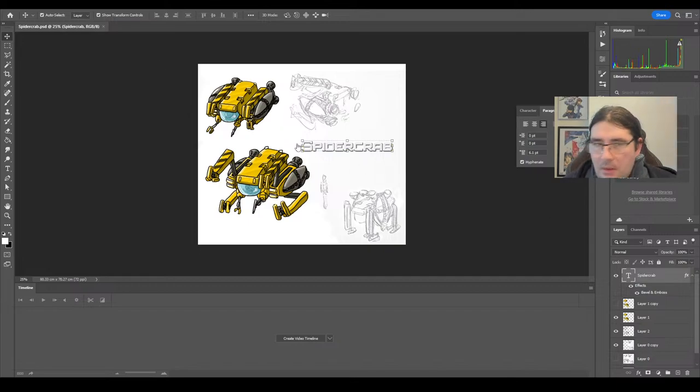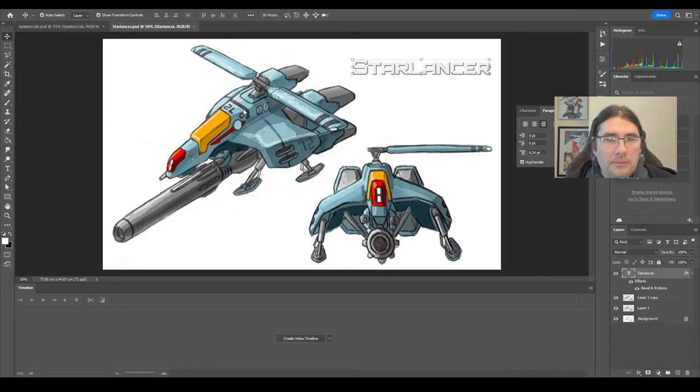Anyway, Starlancer. There we go. So we have two different designs which I've colored in. The Starlancer was from the same page as the Garu Barth concept. Let me open that.